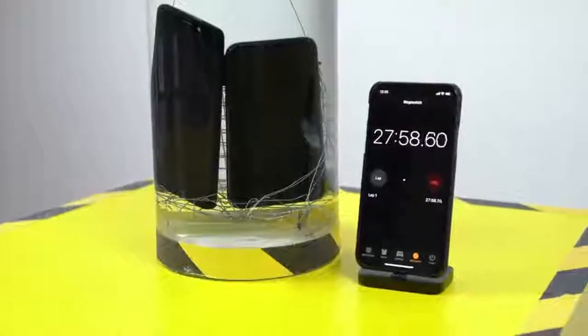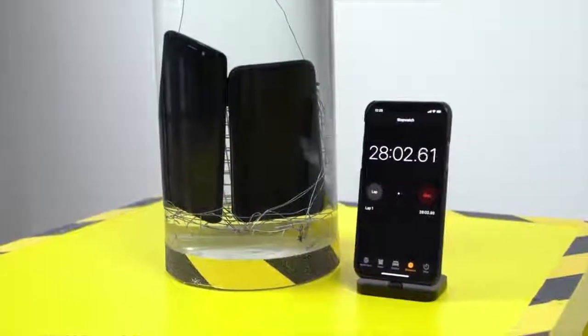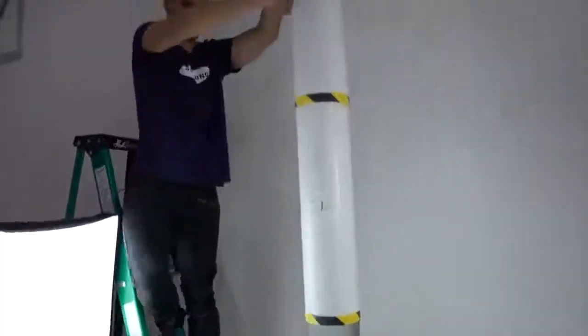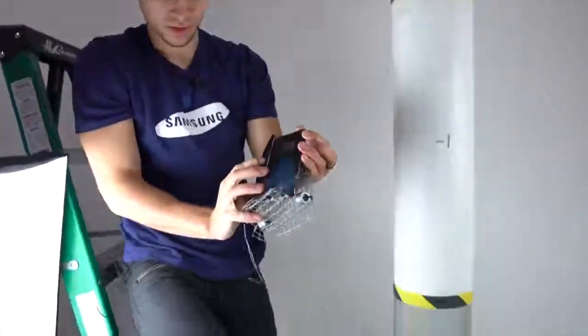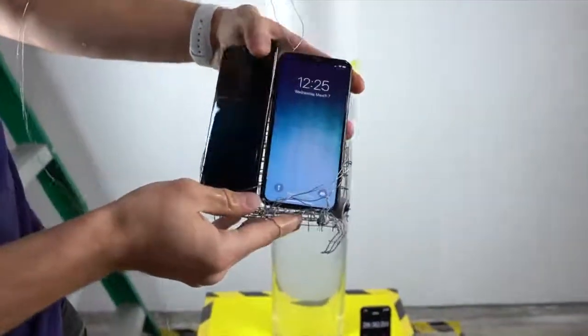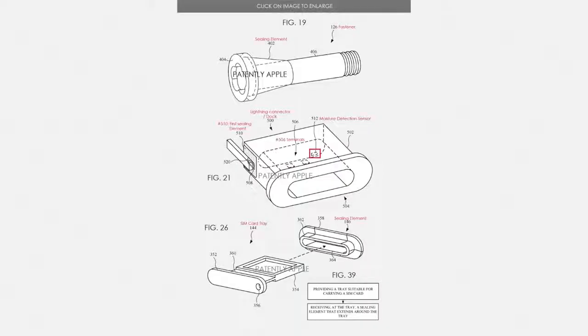And could it be that Apple is finally getting serious about IP68 water resistance? I definitely hope so, because I could use that on my iPhone. I actually damaged one of mine earlier this year due to water. So IP68 would be great. And the evidence is that Apple has applied for a bunch of patents that have to do with improved water resistance techniques. If we actually look at these images, you'll see that even on the screws around the lightning port, Apple has detailed a way to make those watertight.